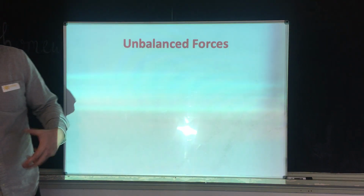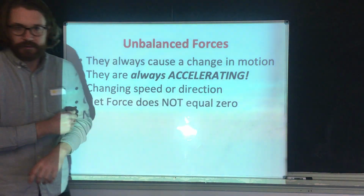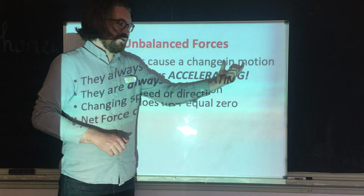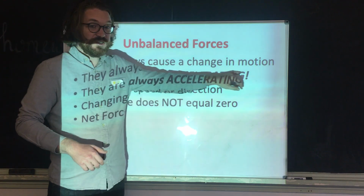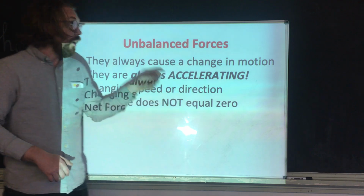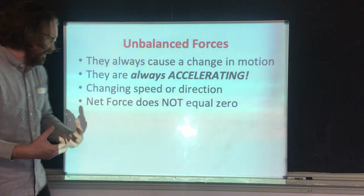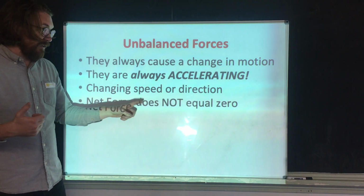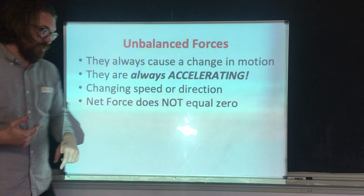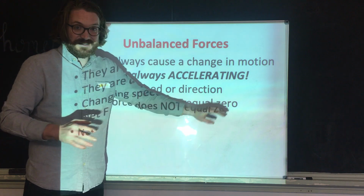So an unbalanced force, these are the ones that we talk about more often. What is an unbalanced force? Oh, these all come all at once, I'm sorry. All right. Unbalanced forces always cause a change in motion, or really what is called a change in velocity, okay? They are always accelerating. Unbalanced forces are always accelerating. Their velocity is always changing, okay? Which means they can either be changing their speed, they can be speeding up or slowing down, or they can be changing their direction, okay? And the net force, whatever it is, is not zero.